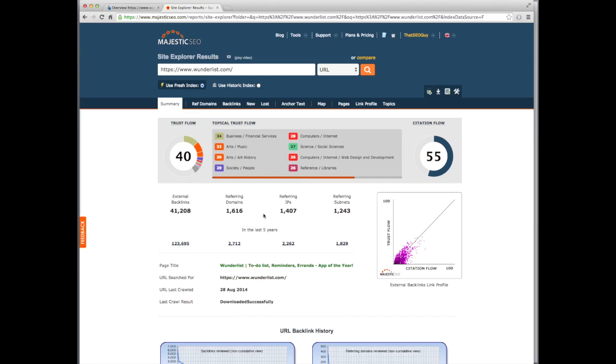Obviously there are a couple of sites that have got quite a few thousand links each, but this is generally quite a normal ratio. But if you had, say, 10 referring domains and then 20,000 backlinks, it might set signals off, so be a bit cautious about that.